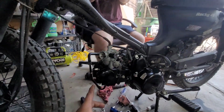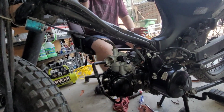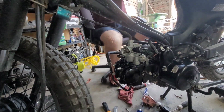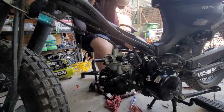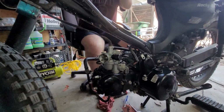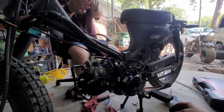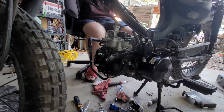Okay, so we just got done adjusting the valves. We got everything put back together, sort of. We still have to put caps on, but you know. Good enough. Let's hit it with some start fluid, see what she does. Start fluid. Come on, baby. Come on. Doing something. Oh, yeah. She's running. Still not getting fuel, but she's running.